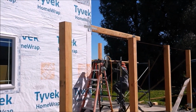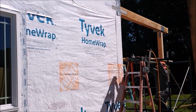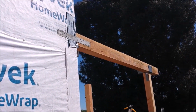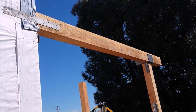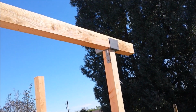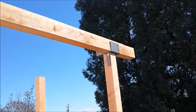Beam up. This engineer called for a strap, 24-inch strap. You can see there, and we made a beam pocket 1.5 inches in. We're letting this hang out past because we're going to have a design on there, and that's that specialty bracket. Hey, $340 for that feller.